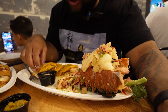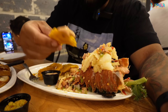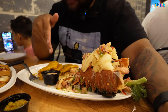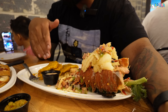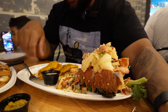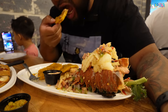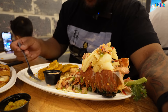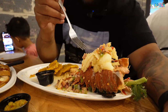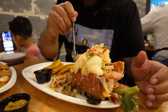It is a seafood dish. The plantains. How does it stay crunchy like that? It's like super crunchy. Because it's fried and fried. There's a big lobster tail in here. Like, how am I supposed to eat this?